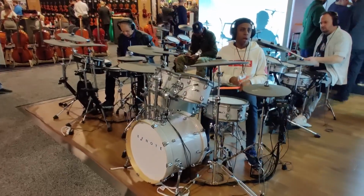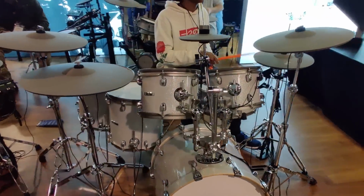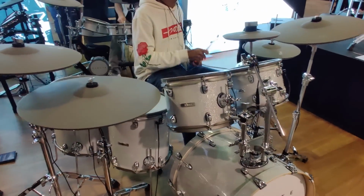The overall triggering accuracy of the hi-hat seems to be okay, however, they don't have enough sound variations between open and closed, so that makes it feel very, very rough. The hi-hat is probably one of the weak points of the drum set, and that's something they gotta fix later on with a software update. The overall triggering of the hi-hat seemed okay, it's the sounds that seem to be the weak part. But it's hard to say until like the fully finished form of these drum sets comes to market.